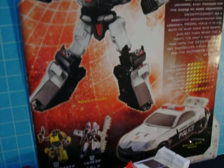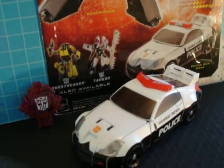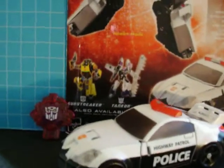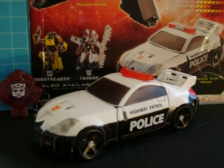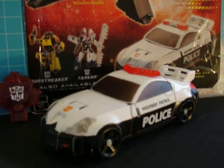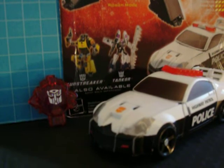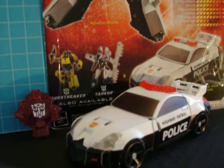And let's get down to the bottom of the hour right there. There he is in all his classic form, in that alt mode of that nice police car, a.k.a. highway patrolman. Yeah, he's doing it. We got the nice little remake of the classic Autobot. This is an Autobot review, so there we go. Got the insignia in the back to let you know that this is the takeover.